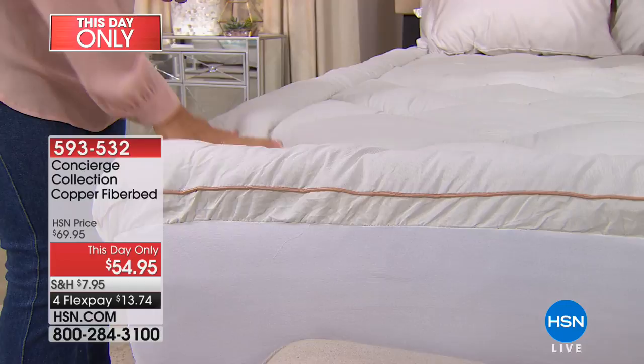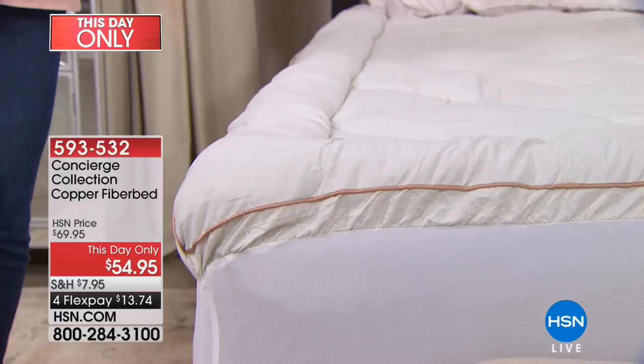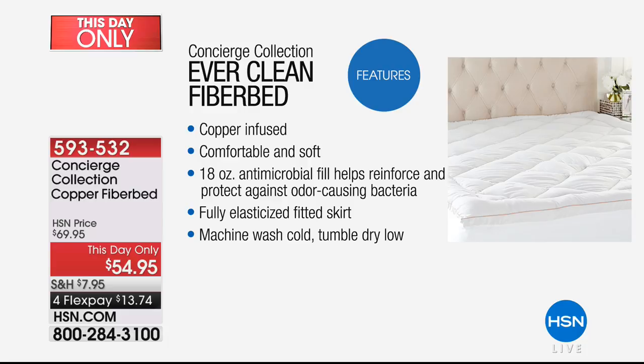Yeah, so this one has a lot of benefits that maybe if you looked at other fiber beds, you've never seen in a fiber bed before, starting with the copper infusion. That's so exciting to me because that's one of the biggest trends that we're seeing. When you're working out and you're perspiring, this is going to just keep you fresher longer. This is also really comfy, soft. You've got lots of fill there. That 18 ounces is giving you not only loft, but it's actually antimicrobial, the fill.